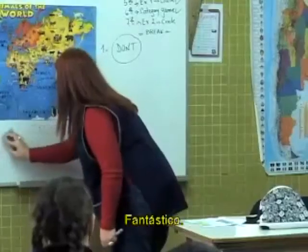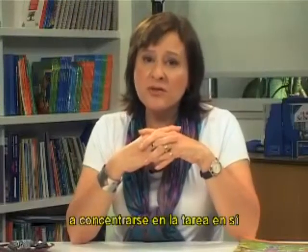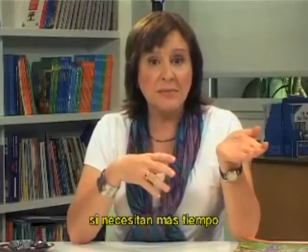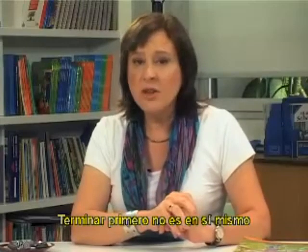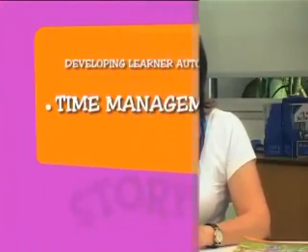Having a time frame helps students both concentrate on the task itself and exert themselves to finish in the established time span. Learners are invited to evaluate if they need more time because the activity turned out to be more demanding than expected, or because they wasted time for different reasons. Finishing first is not considered an asset that can award learners extra marks.